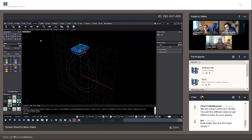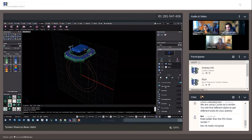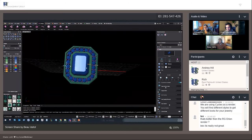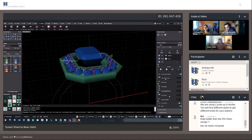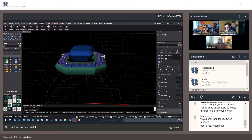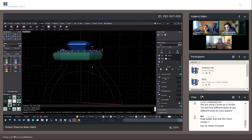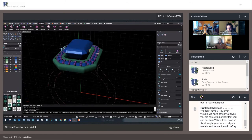The next thing I would like to do is present a halo. So with my stone selected, I can go under the settings tab and select halo. Now when I do this, you can see it automatically lays out the halo for me. Using the viewport handles, I can adjust these however I would like. So let's reduce this. Leave this center spacing. Well, let's go down just a tad. And that looks good.